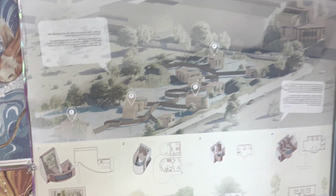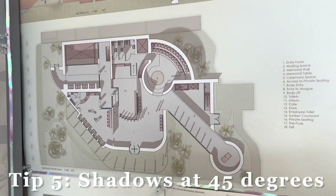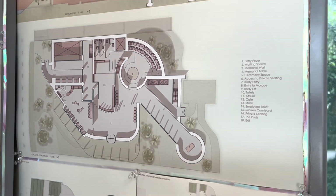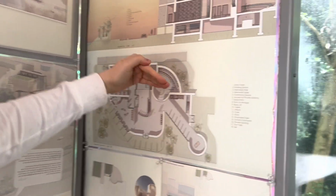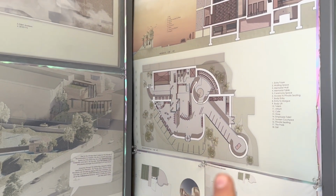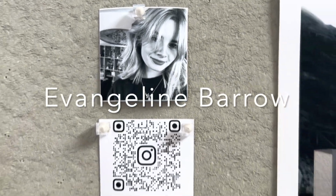Also, I think with a few of them the shadows work really well on the plans because it's at a 45-degree angle, and that always works with an orthogonal piece of paper because your eyes are naturally drawn to it. Yeah, 45 degrees is key. Adding shadows to plans really gives a sense of depth and space to what can be quite a two-dimensional drawing.